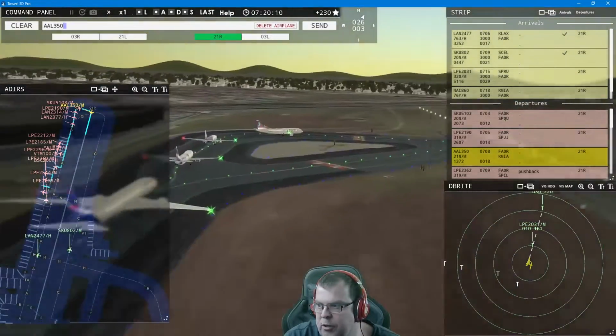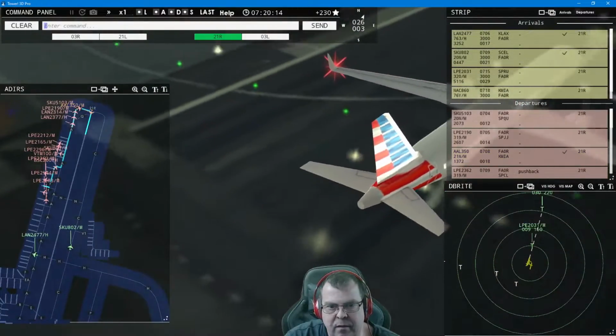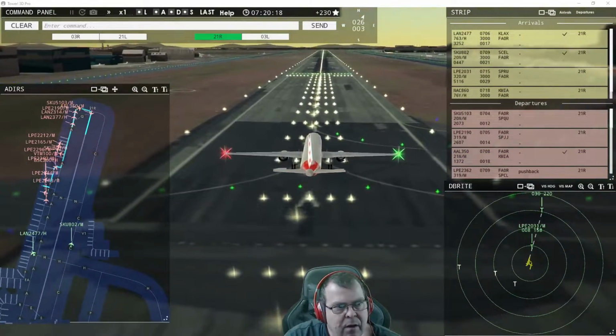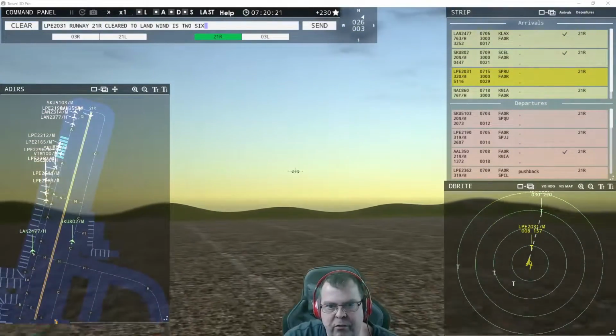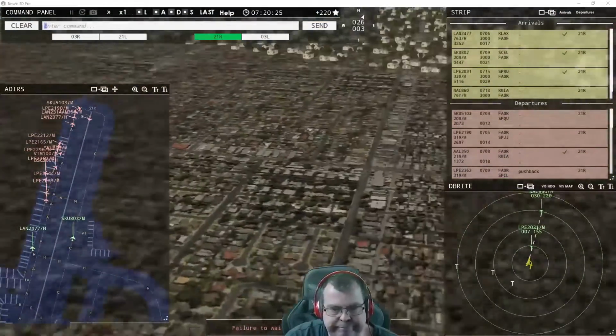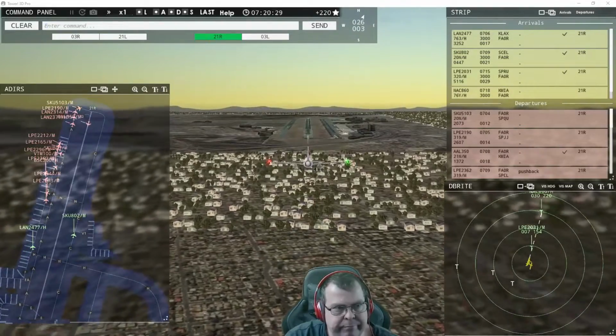American 350, wind is 26 at 3 knots, runway 21 right, cleared for takeoff. Runway 21 right cleared for takeoff, American 350. Land Peru 2031, runway 21 right, cleared to land, wind is 26 at 3 knots. Runway 21 right cleared to land, Land Peru 2031.